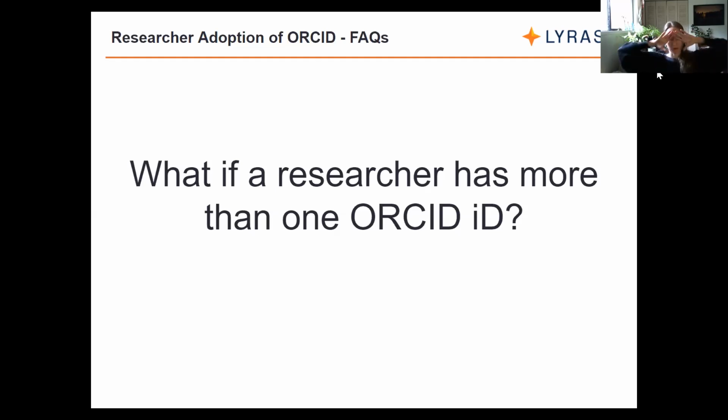Basically, if a researcher has more than one ORCID ID, they can choose which one they want to be their actual ORCID ID, and it will just deprecate the other ones.